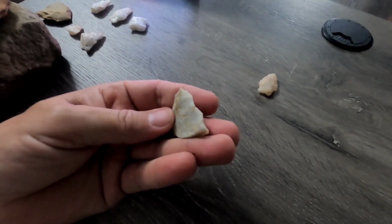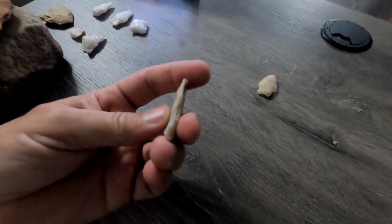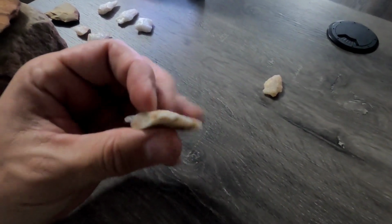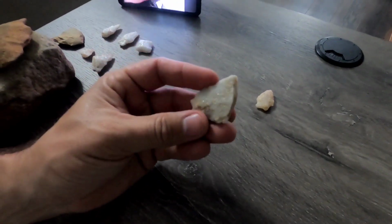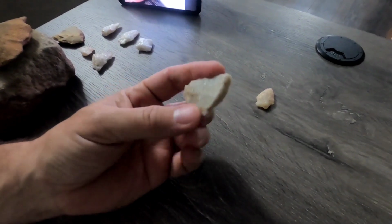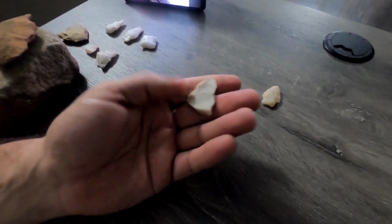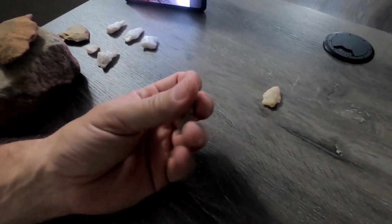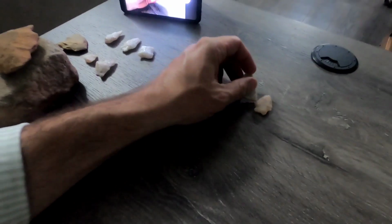Also from that site, I really think in the video I said point, but this piece here, you can see the flaking on top and kind of the pattern and stuff. I think this was probably a blade, as thin as it was. It would have been nice to see what it looked like whole. But I enjoy finding anything that's been touched and manipulated by these Native Americans, these people that lived thousands of years ago. I find it all fascinating.